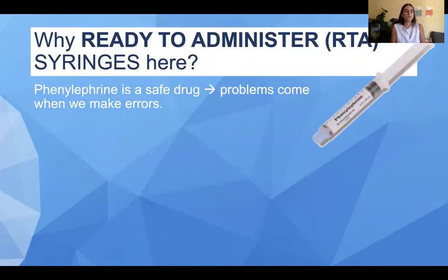Well, and then I wanted to talk about why ready-to-administer syringes here in the obstetric environment. What I think is that phenylephrine is a safe drug, but problems could come, as we were saying, from the doses and excessive doses when we make errors.